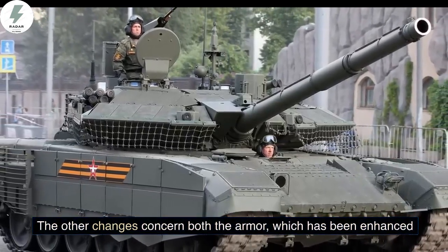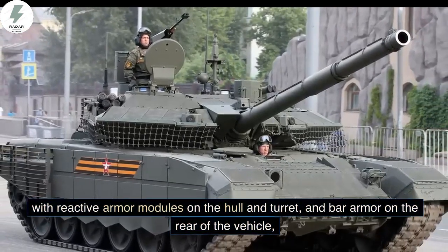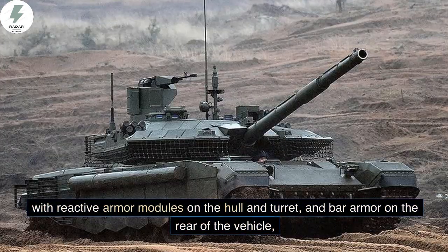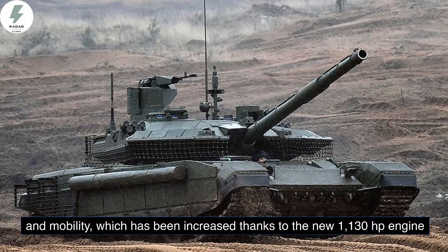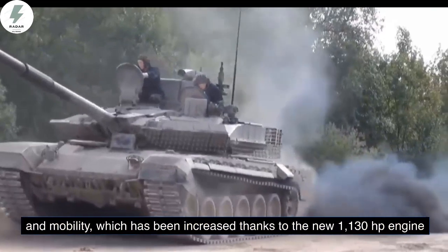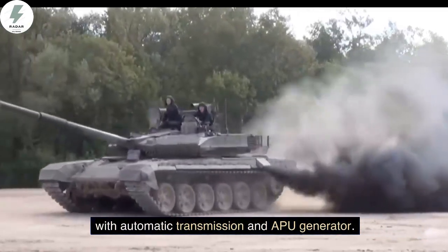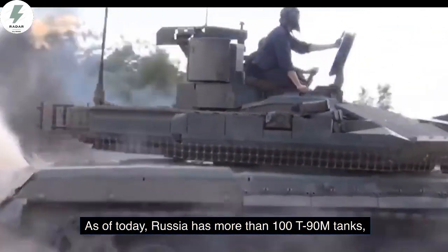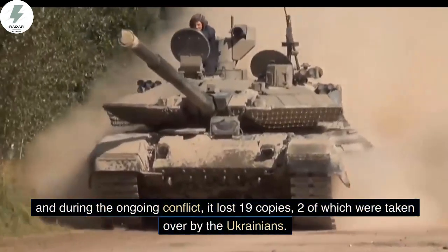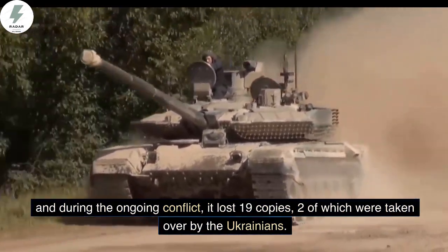The other changes concern both the armor, which has been enhanced, with reactive armor modules on the hull and turret, and bar armor on the rear of the vehicle, and mobility, which has been increased thanks to the new 1,130 horsepower engine, with automatic transmission and APU generator. As of today, Russia has more than 100 T-90M tanks, and during the ongoing conflict, it lost 19 copies, 2 of which were taken over by the Ukrainians.